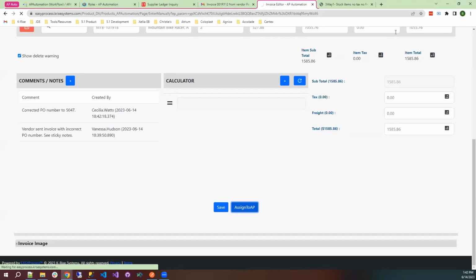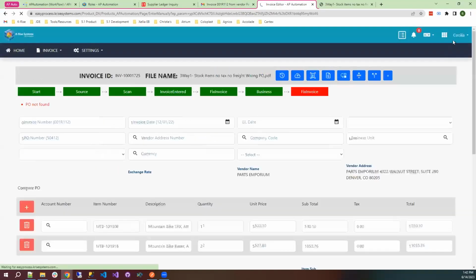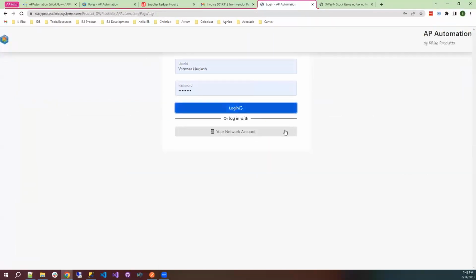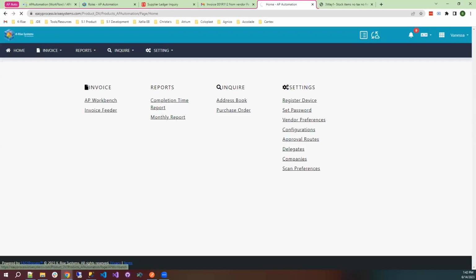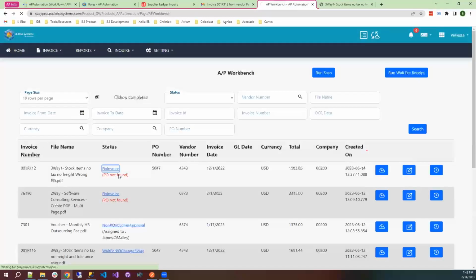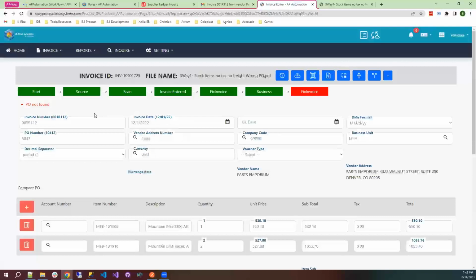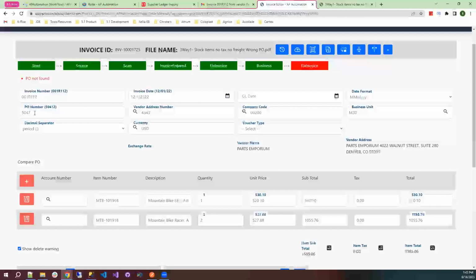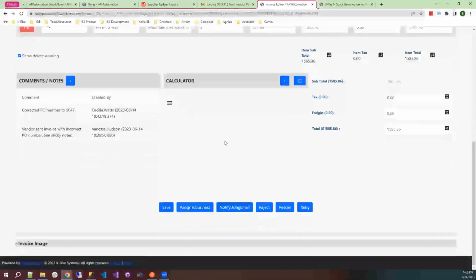So what we'll have to do here is log out of Cecilia. We'll log back in as Vanessa. Go to the AP workbench. Yep, PO is not found. Yeah, so this is the one that we're working with here. And so our job as AP, we'll review that change so we can see that they corrected the PO number to 5047. So that looks good. Now as AP, we can retry the validation with that new PO number.